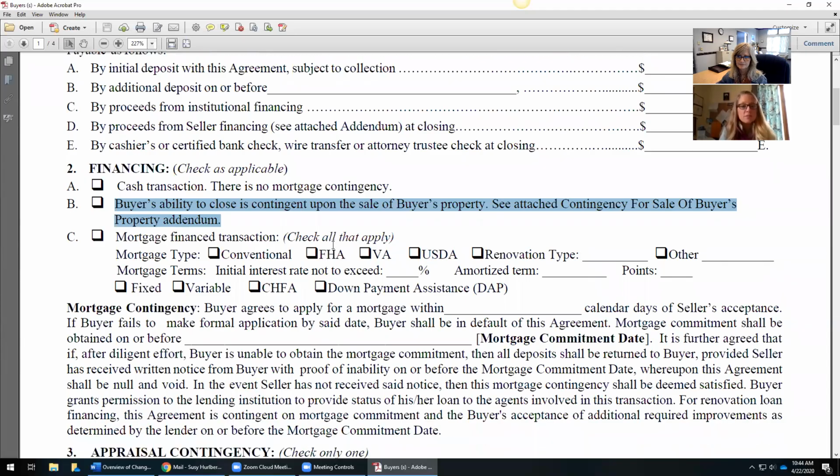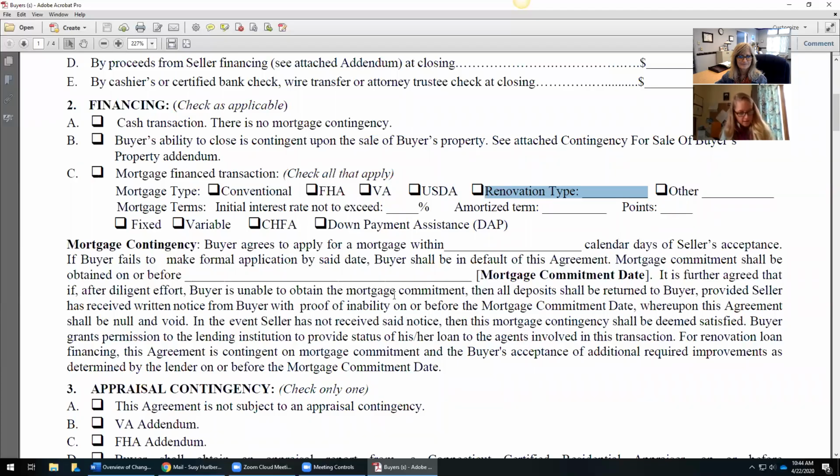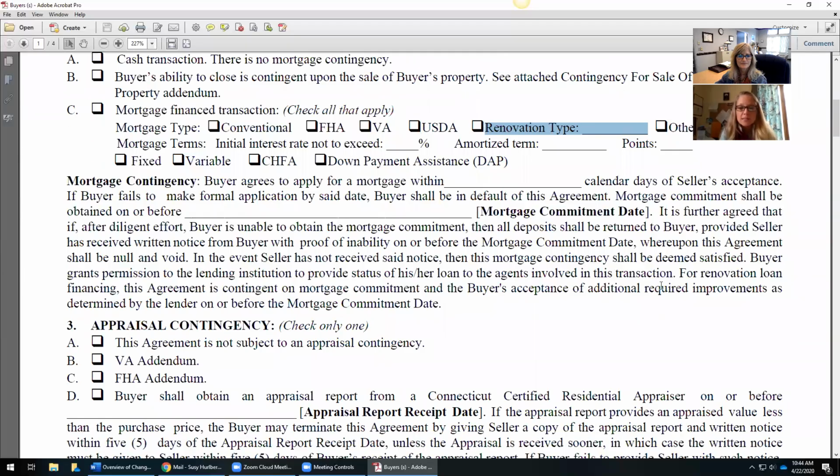In addition to that, there's some just minor changes under the mortgage financing section. We added renovation type, and then you can just list in the blank there what kind of renovation loan, because there's all different kinds out there. So we alleviated some of the discrepancies there. And if you keep on going down here into the financing section, we did add a sentence to this last paragraph right here. So for renovation loan financing, this agreement is contingent upon mortgage commitment and the buyer's acceptance of additional required improvements as determined by the lender on or before the mortgage commitment date.